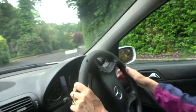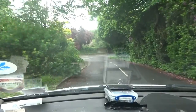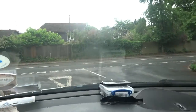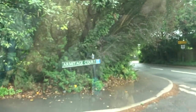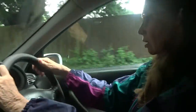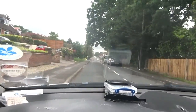Okay, left. Take the next right onto Bagshot Road, B3020. Seems okay, left? Actually, no, I'll go the other way. Okay, that's a good idea. This is local knowledge. And it's more interesting as well, isn't it? Going through our village, for those people who haven't seen videos. Just to miss the level crossing.